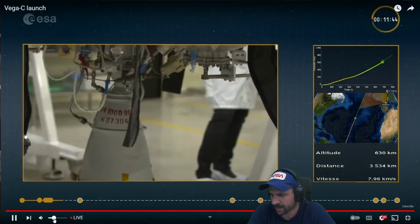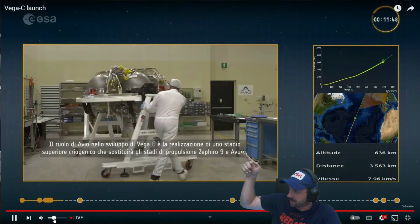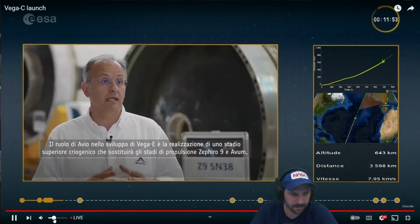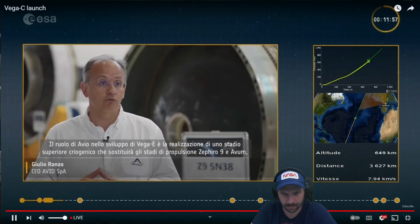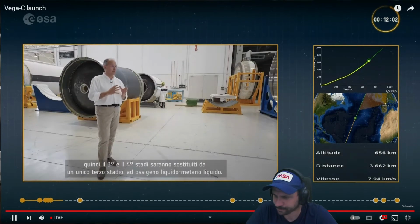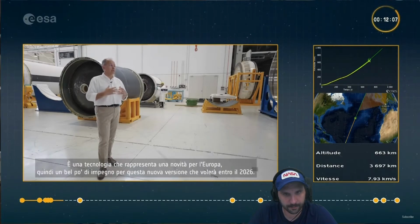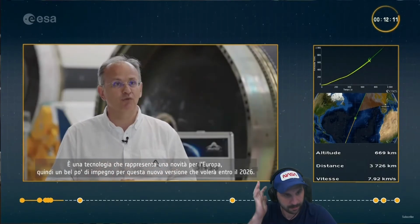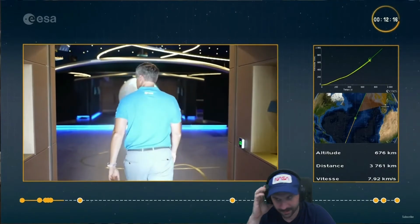After the disco ball separates, the stage drops its orbits to deploy the six CubeSats. There you go. There's the AVUM. That's the fourth stage right there. Upper stage M10, which will replace the current Zefiro 9 and AVUM propulsion stages. So the third and fourth will be replaced by a single third stage, liquid oxygen, liquid methane. It's a technology that represents a novelty for Europe. Oh, wow. So quite a bit of effort, they're going with a cryo third stage. Cool. Okay.